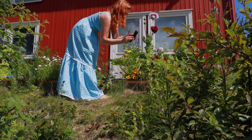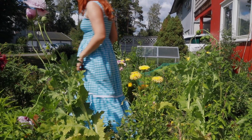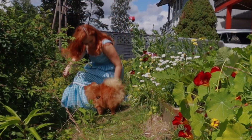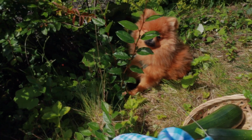Tiny ones are the tastiest. What the? Come on, Steve. Winnie. Hi, baby.